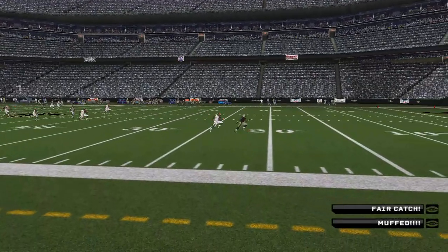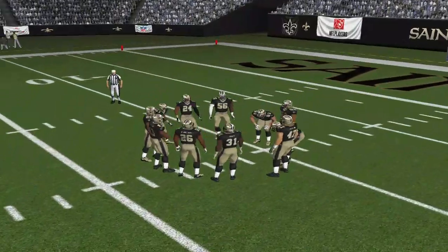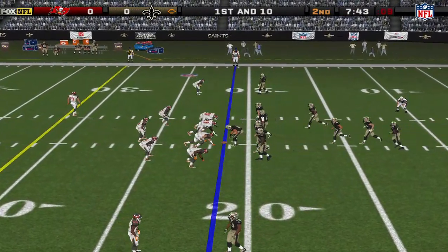And he signals for the fair catch. The Saints recover. They got that one back. Recovered by the offense. 1st and 10. Ball on the 21-yard line. Here we go, baby.